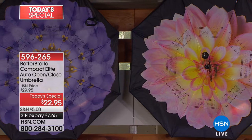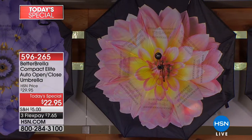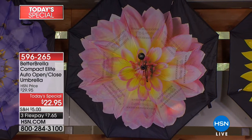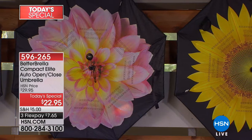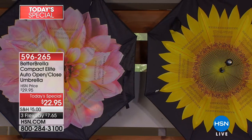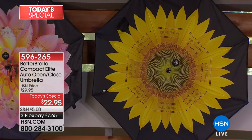Any of the girls out there that love pink flowers, this is that stunning yellow, kind of orangish inside. It's just lovely. It just really pops. Then we also have that bright, happy, sunny, sunshiny yellow, which is gorgeous. That's your sunflower. Love that one. Again, you can almost feel that textural detail coming through.